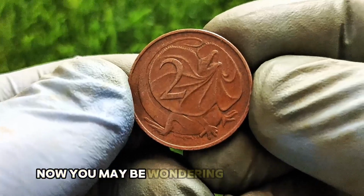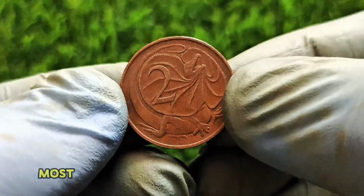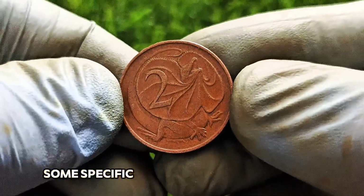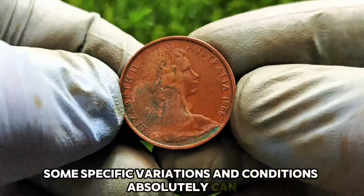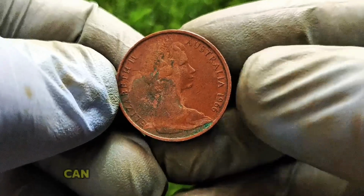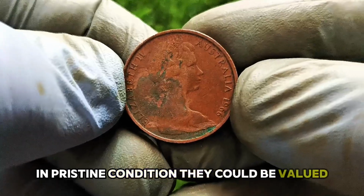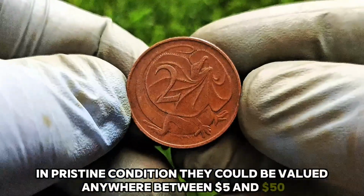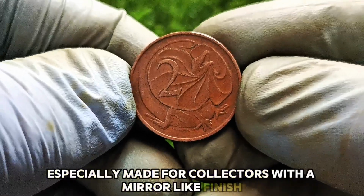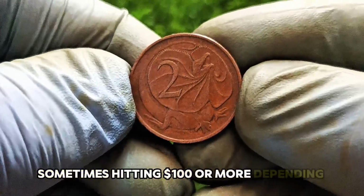Now, you may be wondering, how can a coin so common be valuable? Here's the kicker. While most 1966 2-cent coins aren't going to make you rich, some specific variations and conditions absolutely can. Coins in uncirculated condition, those that have never been touched or handled, can fetch impressive prices among collectors. In pristine condition, they can be valued anywhere between $5 and $50. And if you come across a proof coin, specially minted for collectors with a mirror-like finish, the value climbs even higher, sometimes hitting $100 or more depending on the market.